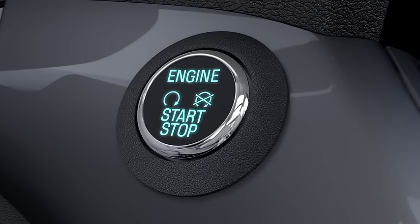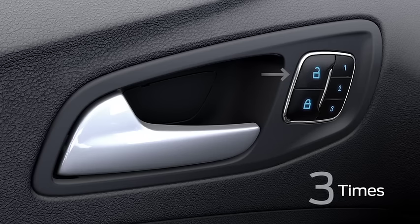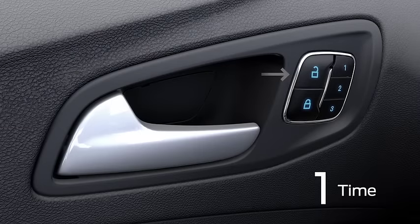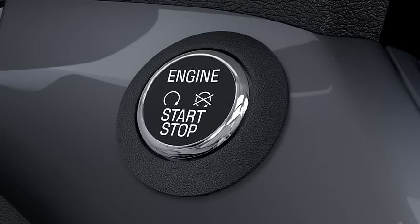Turn the car on. Press the door unlock button 3 times. Turn the car off. Press the unlock button 3 more times. And turn the car on again. You'll hear a chirp to let you know you've entered the programming mode.